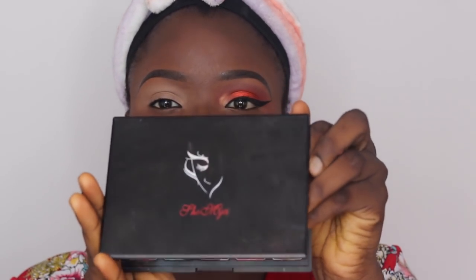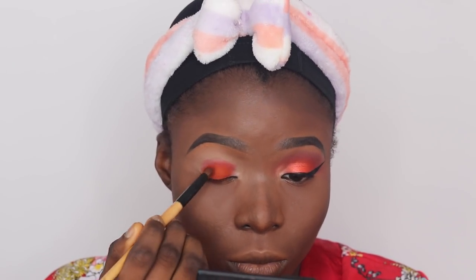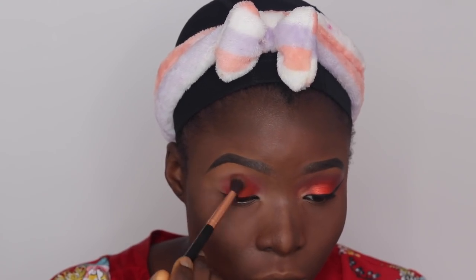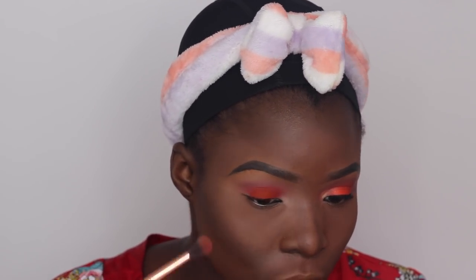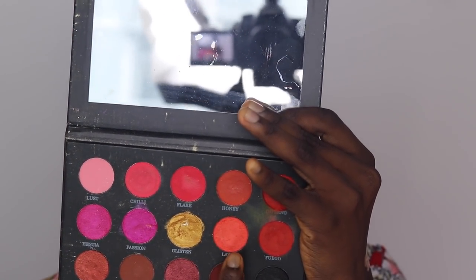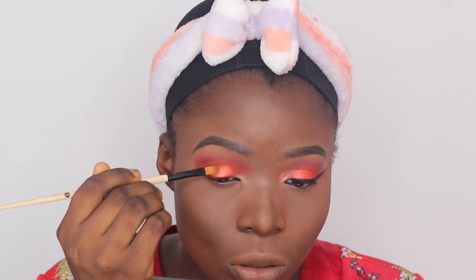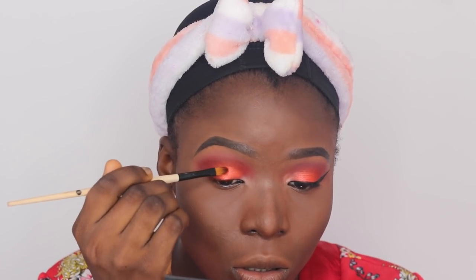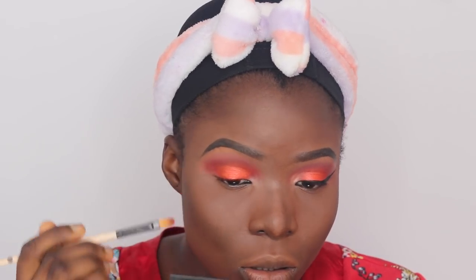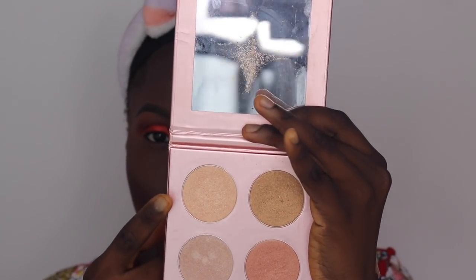Going into my Shomaya palette, I'm choosing this orange shade. I'm going into my Beauty Bank eyeshadow palette and I'm choosing this vibrant orange shade here called Lava. Then the Hush Beauty NG Glowing Goals palette, and I'm choosing the lightest shade right here.